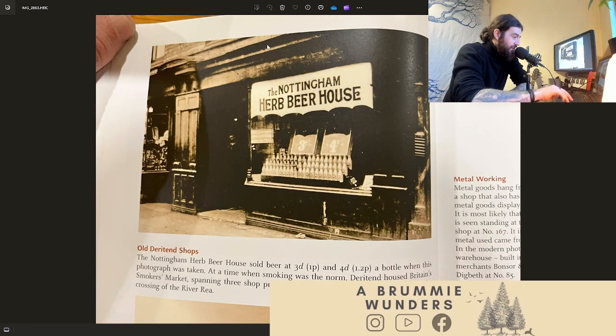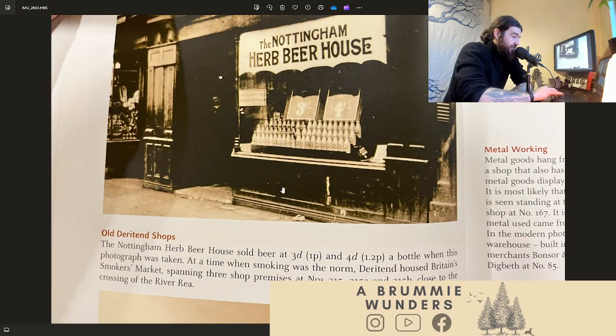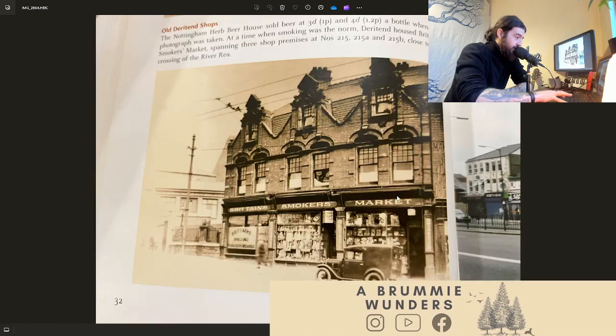There you go. And this thing down the Erdington end of Digbeth, which is basically that bit. The Nottingham Herb Beer House. The Nottingham Herb Beer House sold at 3 denaries and 4 denaries. Is that what the D was back in the day? A bottle when this photograph was taken. At a time when smoking was the norm, Erdington housed Britain's smokers' market, spanning 3 shops at numbers 215, 215A and 215B, close to the crossing of the River Ray, which I believe I have a photo of here. There you go.